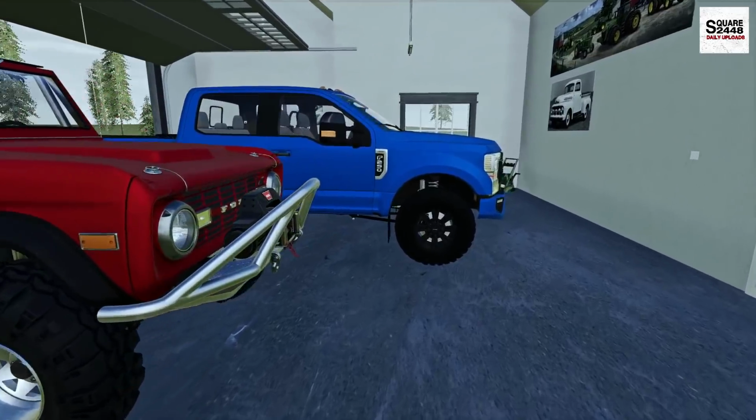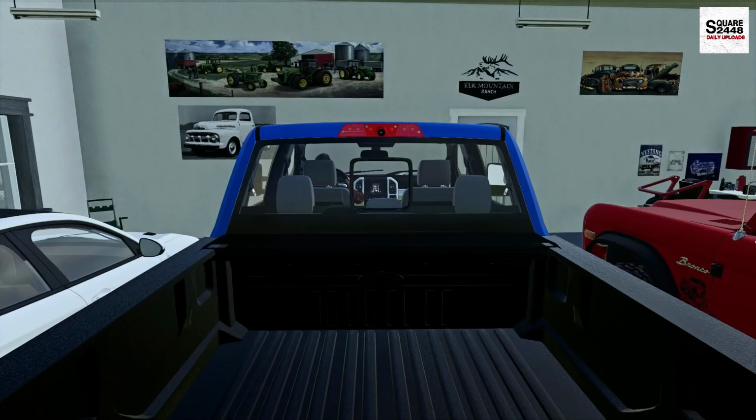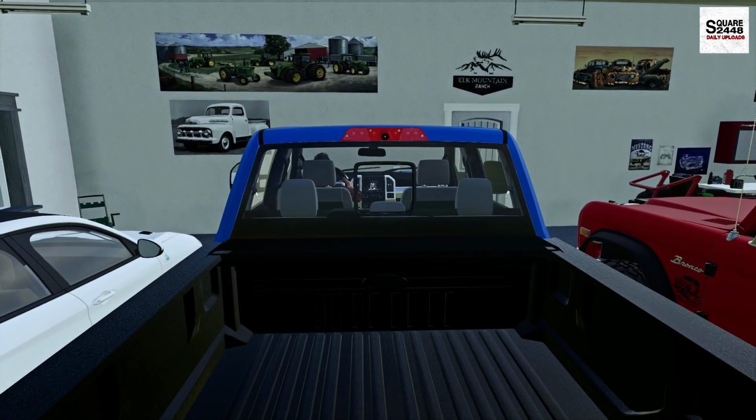So what I'm thinking, let's hop in the F250 Tremor. I think we have to get the big car trailer for this, and then we'll head on out.